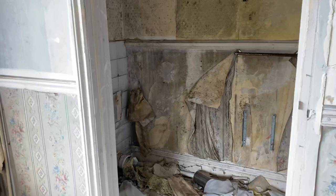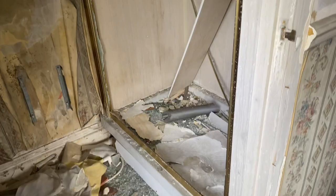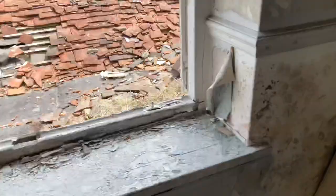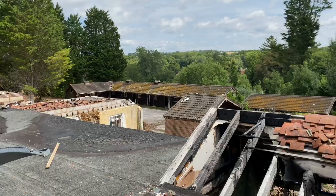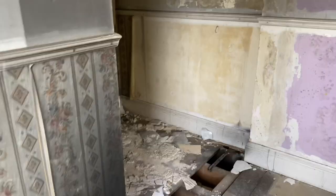Another shower. Little tray in there. And there's the view for the stables. I think they're lodges. I'm not too sure, actually. Over there, just over there. All right, guys, that was the second or third bedroom, I believe, right now.